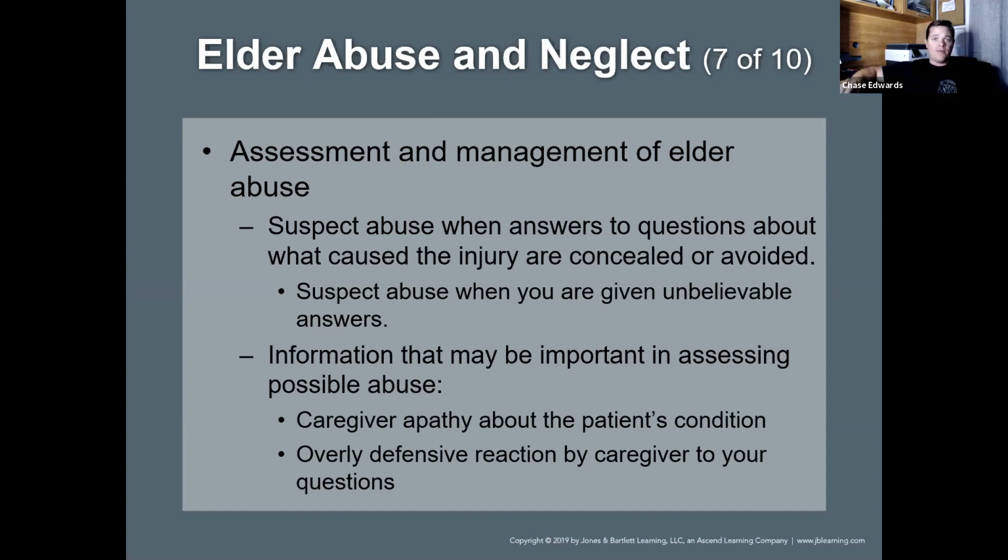You may, if you have to, get them alone, like in the ambulance before they start talking. Same as what you may have in a pediatric or an abused adult, you may have to take the same type of actions to be able to get some of that information. And if you suspect it, then you should say something.